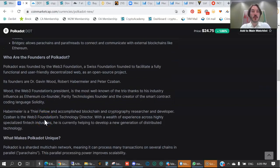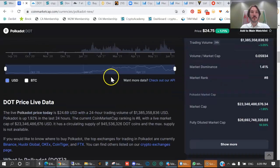Polkadot is not new, of course, in the market. It has been founded by the Web3 Foundation, which is a Swiss foundation founded to facilitate a fully functional and user-friendly decentralized web as an open source project. And its founders are Dr. Gavin Wood, Robert Habermeier, and Peter Czaban.